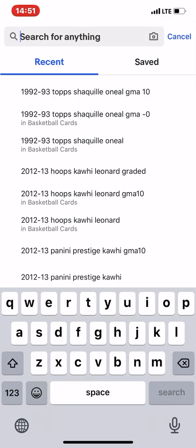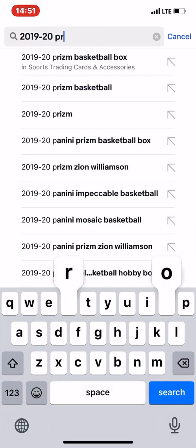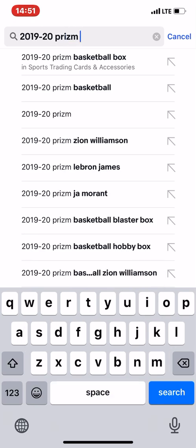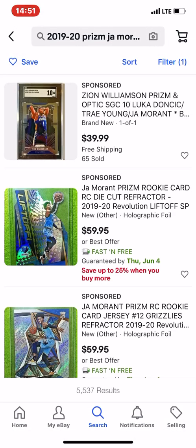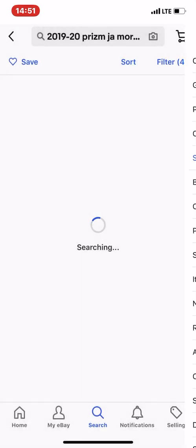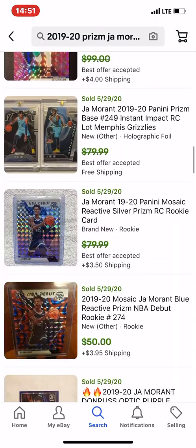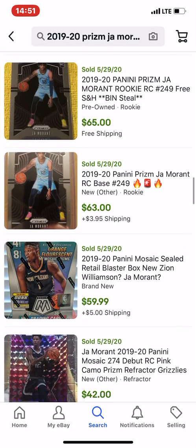All right. Let's get a little bit more recent here. Prism. Everybody's looking to see the basketball season get back in. So let's go with Ja Morant with his Prism. So sold. Not graded. So we're not looking for the emergent. I probably should have typed in his base. But here's one right here. Sold $529.